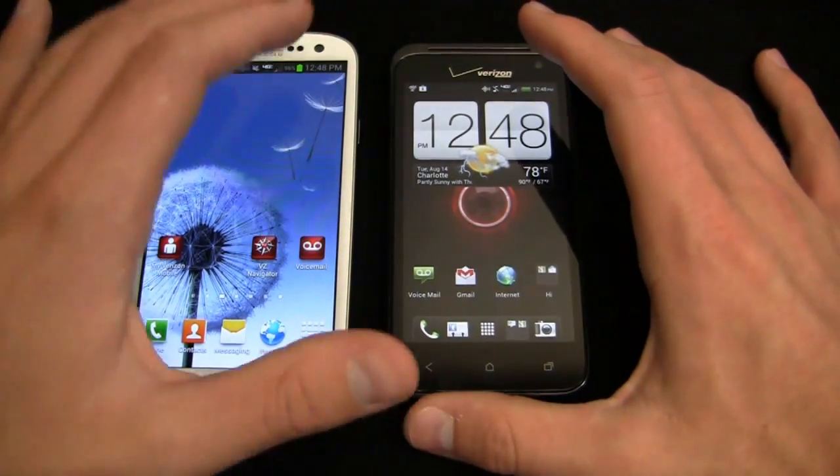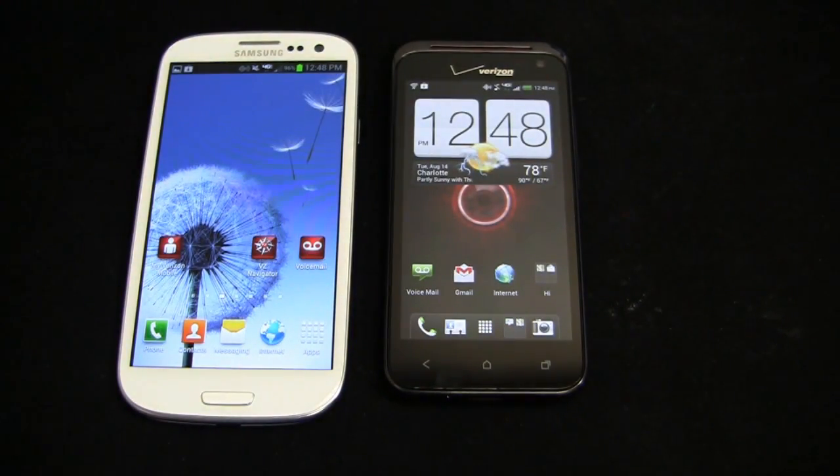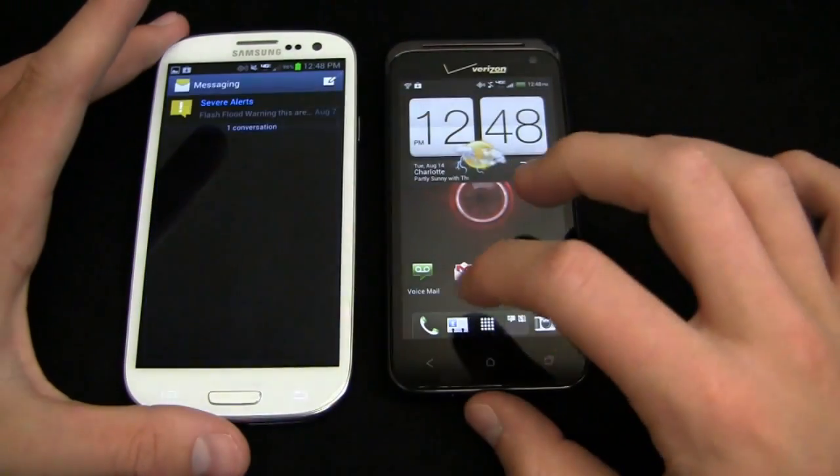Samsung has done a great job with the software. That's one of my favorite things about this device, because like I said, I think with Android 4.0 they all kind of feel the same despite having very different user interfaces. It's software where you can get ahead.